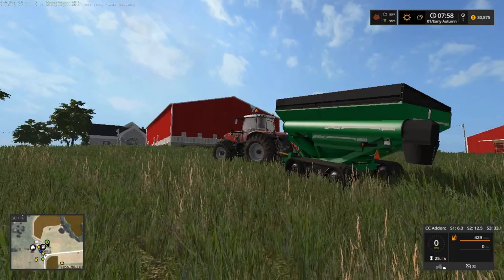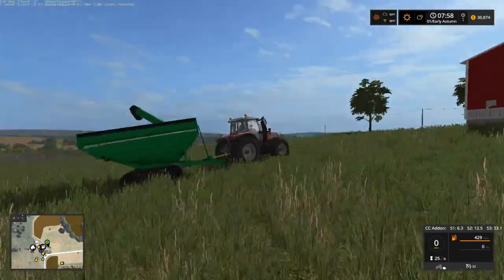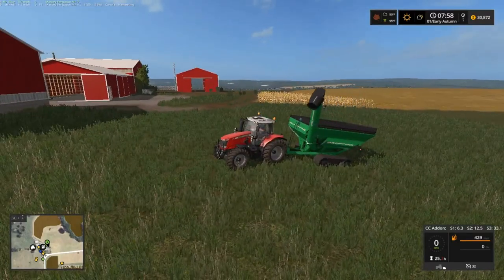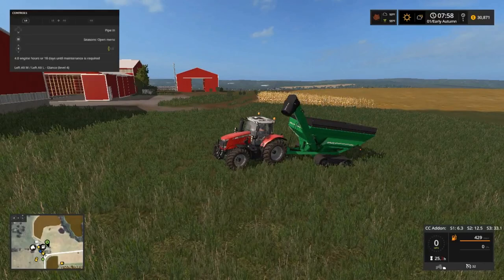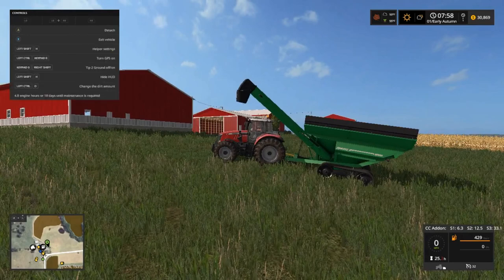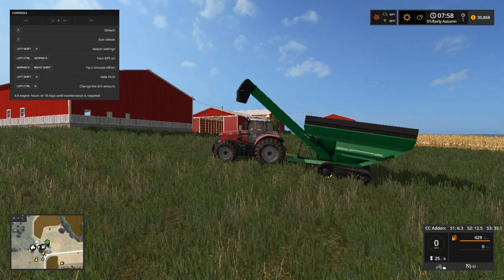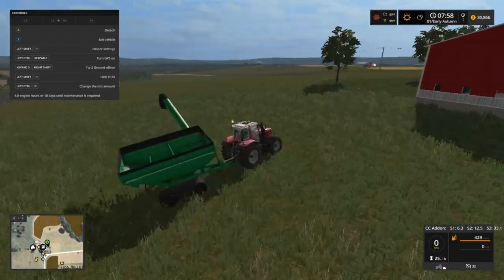Alright. Whoa. Big pipe on that thing. What a big pipe we got. Alright, let's see what kind of controls we got on this thing. Okay, that's moving that up and down. That should work pretty good. Alright, we're going to toggle our beacons. Oops. Let this auger pipe back down. Let's see if these tracks going to do pretty good.